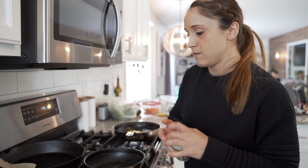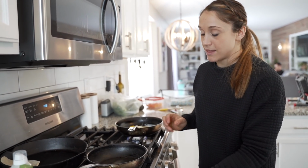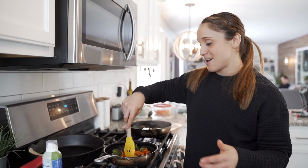So just a little bit of olive oil. Again, I'll turn this on to low. And then I'm gonna take everything and dump it in here. I've just combined, so I cut up all my broccoli. I like to take the stems off, so it's just the florets. I think it tastes better in the breakfast taco when you don't get a thick stem.